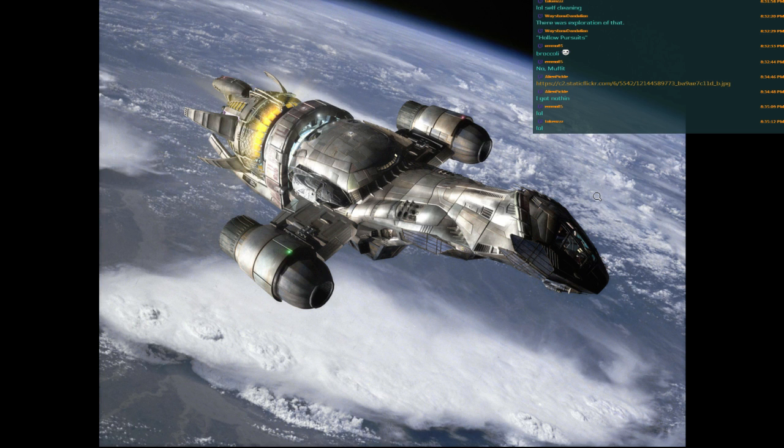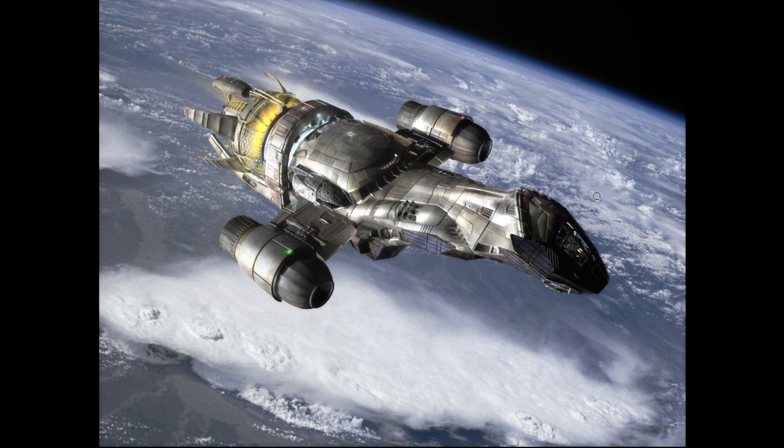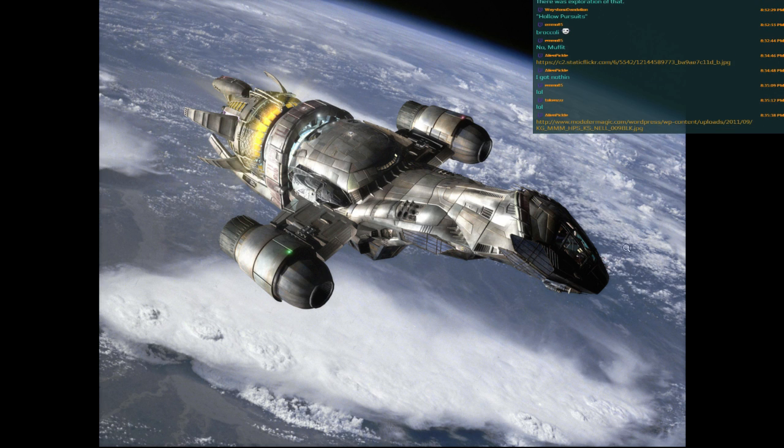So now we have a classic. Serenity. For a while, this is my favorite ship. I really do love this ship. It's a ship I can easily imagine living on. And I like how the Firefly universe has no faster than light speed travel. I kind of like that. It makes it a little grounded in reality, as much as a show like this can be. It looks like an old rust bucket, but it's kind of like a Millennium Falcon, fast and maneuverable. If you've seen Serenity, the movie, it's fast and maneuverable.